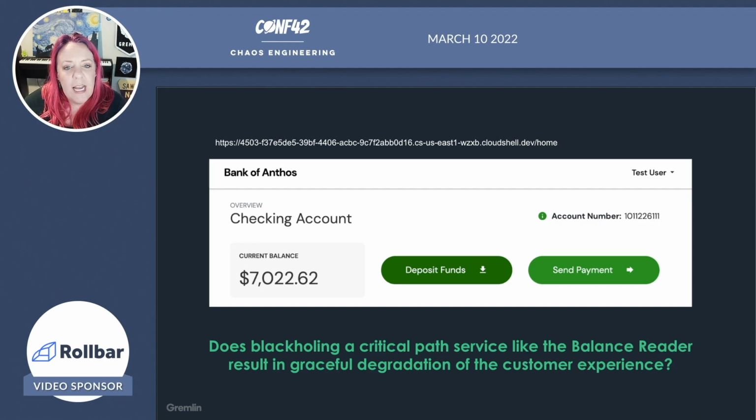Do you have any ideas? You want to think through those. You want to think through what will happen. Will we be able to use the website? Will we be able to see what the balance is? Will we be able to deposit funds? And these are the questions we should ask ourselves.